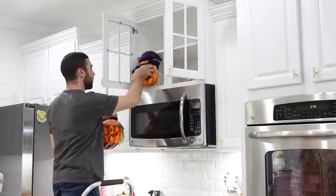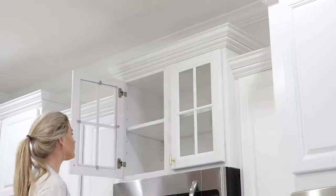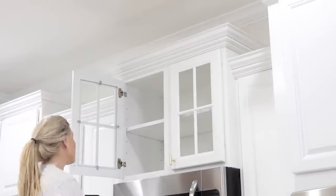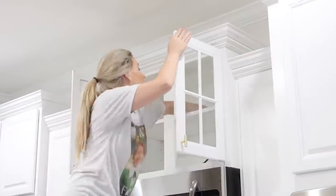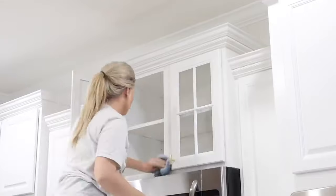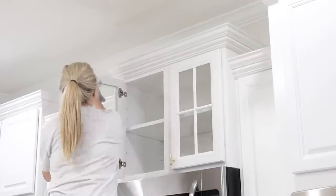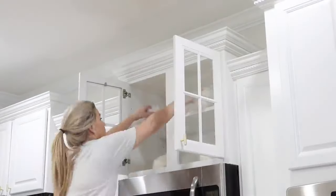So now I'm going to get to work over here above my microwave. I've got these cabinets with the glass doors, and honestly, I wish I had some lights in these cabinets because I feel like they would be a lot easier to decorate if there were some lights in here. But even when I decorate in here, it tends to be very dark, and because it's so high up, you almost don't even notice it. So I knew that I definitely needed some light and bright stuff to go in here, nothing too dark.